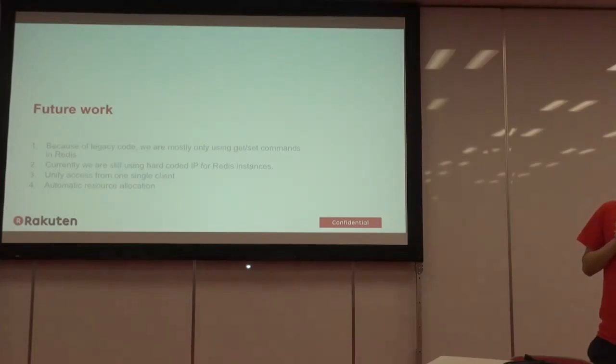The third is to unify access from one single client. I'm currently working on a project on this, and probably in the future we can share this more with the community. But generally, we want all the applications in all the languages to use one single client. So when something goes wrong inside the cluster, we can quickly debug what really went wrong, instead of going to different client implementations to find out what's wrong with the PHP client, what's wrong with the Java client, what's wrong with the Python client. It's an exhausting list.